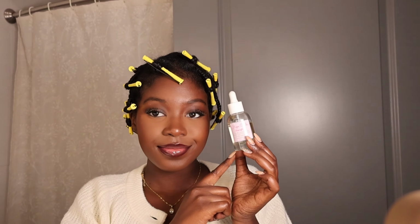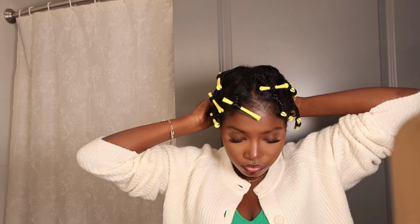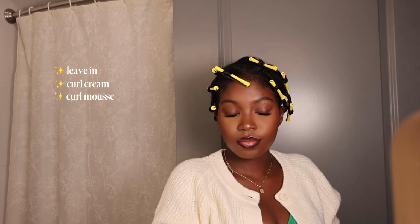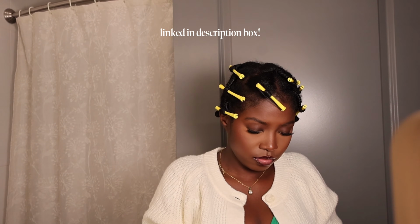Since my big chop video, I've gotten a lot of comments on how I styled my hair after the big chop. Everybody really liked it, so I will share. I did 17 braids and I followed the same product combo that I normally do for my braid and curls, which is a leave-in, a curl cream, and a curl mousse. I used the AMIKA leave-in and then the Resos Curls curl cream and the Resos Curls curl mousse for this particular style.